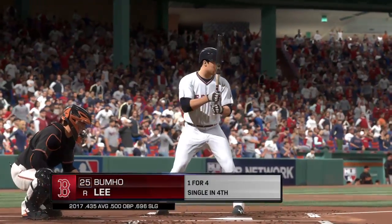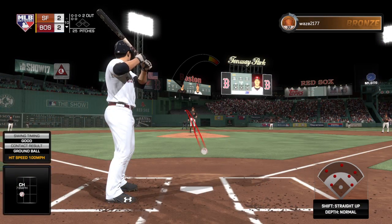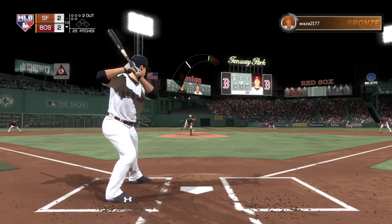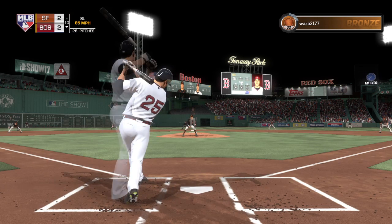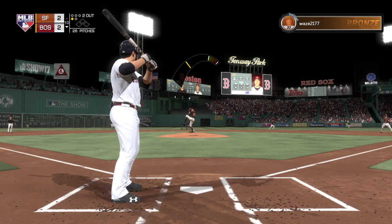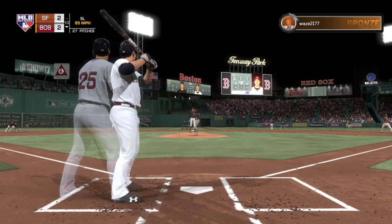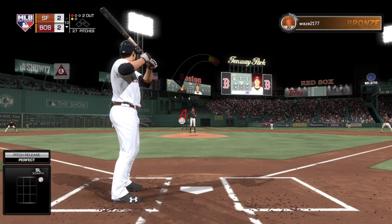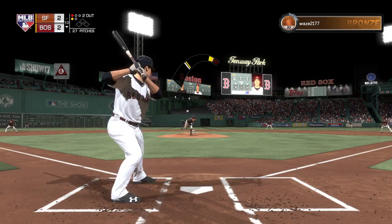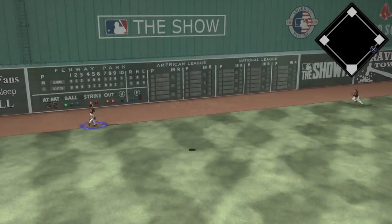So now stepping in, Boomer Lee. Couldn't help himself that time as he chases one below the knees. It's strike 1. Awfully close with the slider there, but it's 1-1. That's back-to-back breaking balls away, but now he's got himself into a little bit of a tough spot. There's a swing, and he sends a ball high in the air into left field.